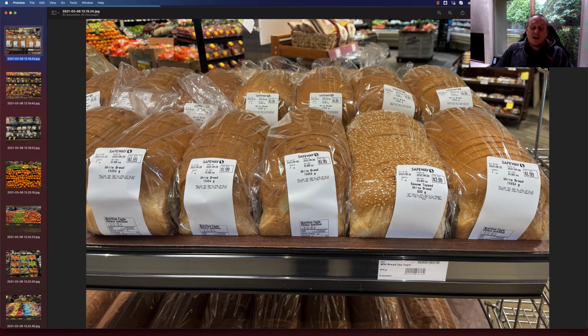Firstly, bread. All of these were taken at Safeway, which is our local grocery store up here in Vancouver. It's a little bit like, I guess, a Spar back home or a Woolworths. It's not at the same level as Woolworths, but quite a cool little grocery store.